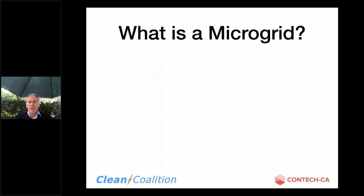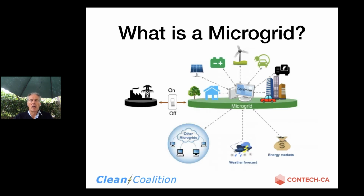So I just thought I'll do a quick introduction of what a microgrid is. I'm sure many people on here are aware, but just for those that aren't, I use this slide from the Department of Energy. Right now, most buildings are connected to the utility.